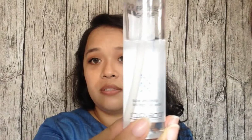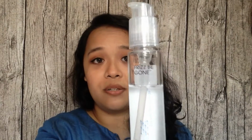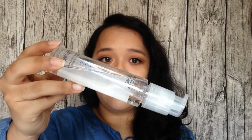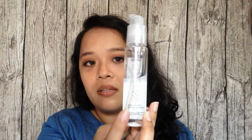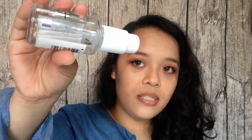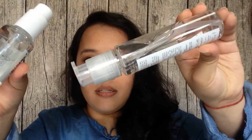Alright, so the next one that we tried does not have claims that it has 48 hour, but because of the high rating and people actually suggested for me to give it a try because it worked for them, was the Giovanni Frizz Be Gone serum. And this particular serum really did work well, but you can see the consistency is really thick, which made me realize this serum is probably highly concentrated in a silicone based ingredient. If you can see from this L'Oreal Technique, I'll see whether I can show you. This one is a little bit more runny, while this one is more like a glue texture.